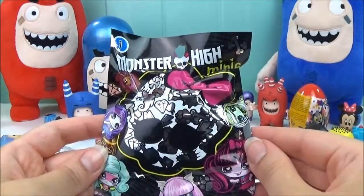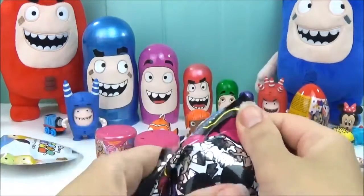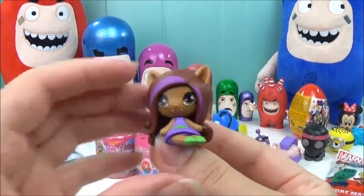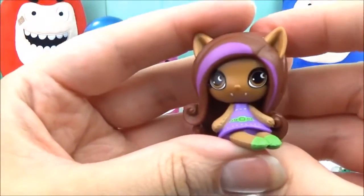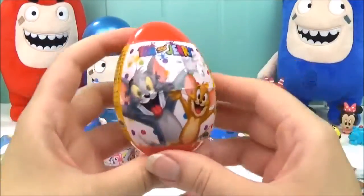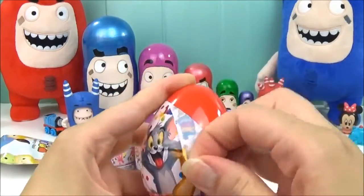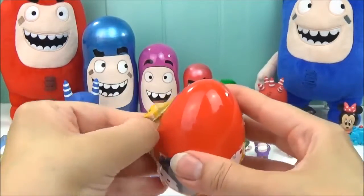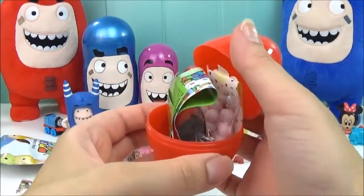Let's open up this Monster High Minis blind bag. I wonder which one we'll get. Ooh, I think this is a new one. How adorable. Let's open up this Tom and Jerry surprise egg. Wonder what's inside. Let's see which one we get.